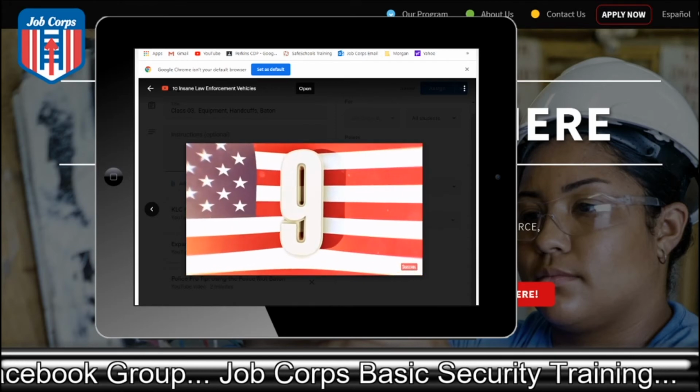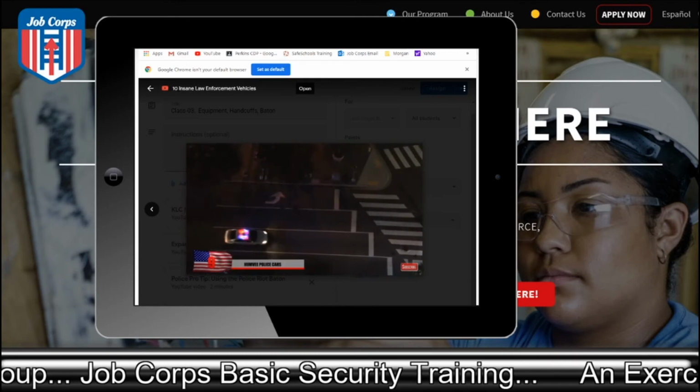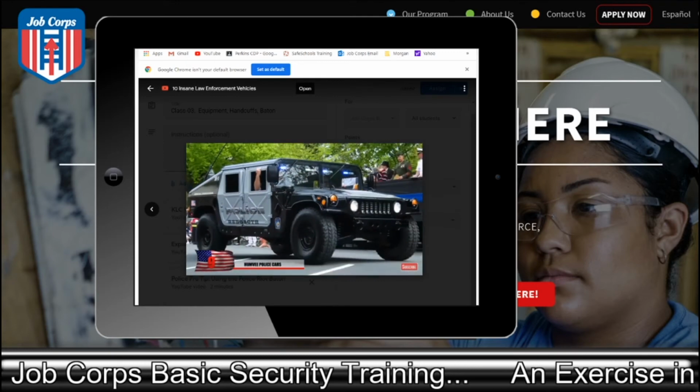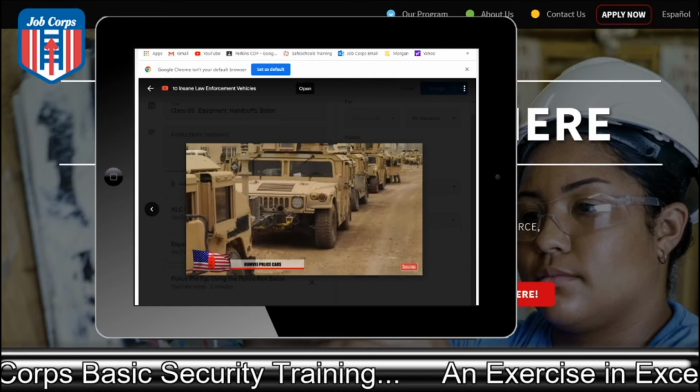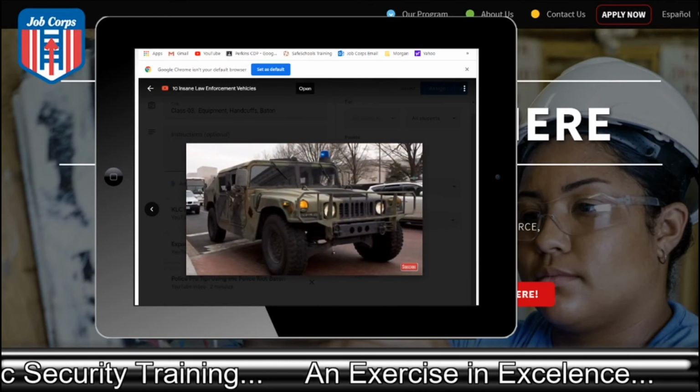Number 9. Humvee police cars. Now you know what the standard police car here in the US is like, it's time to show the crazier stuff. Humvees were mass-produced, especially to be used in the wars in Iraq. With somewhat of a surplus of these vehicles, the police have decided to slowly start adding them to their fleets.